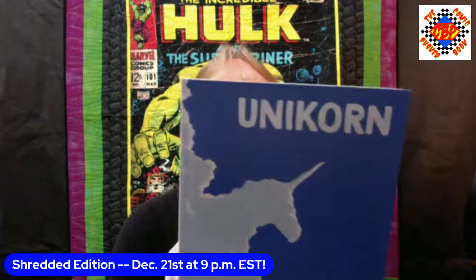And a new graphic novel. This is Unicorn. I don't know if any of you have seen this book. I know that we sold some of the individual issues. It's about this little girl and her unicorn, I guess. So there is that.